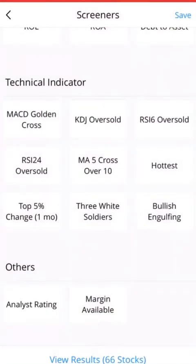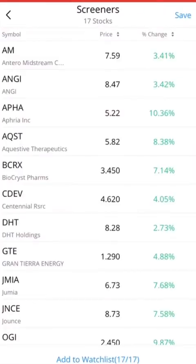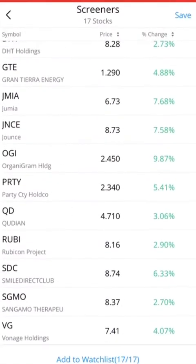Hey, what do you know? None in that market. So I'm going to go ahead and change it to regular buy. 17 stocks. Great. Let's look at them. All right. And those are the stocks that I can look at.